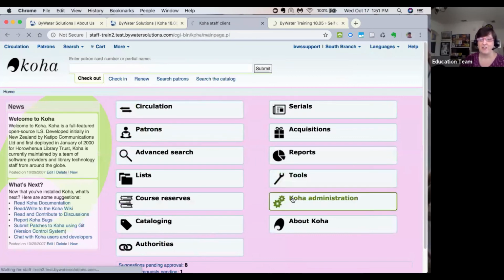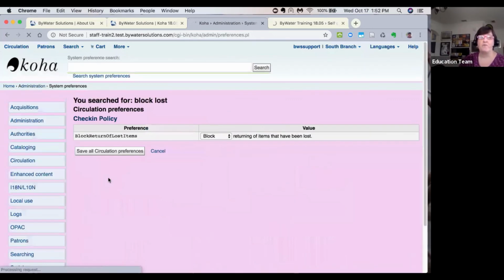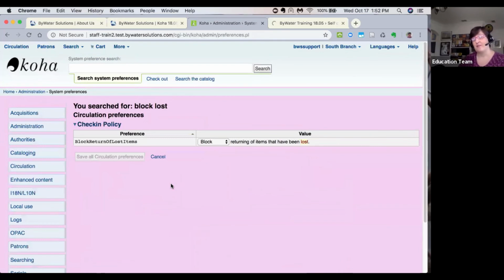And so that was a neat little feature to let people know that this is a lost item. So even if you do want to return it, it is something that staff need to be aware of so that they can take appropriate action with it. The only problem was that it didn't actually block the item from being returned, which we all knew. So now that has been fixed, and it now actually blocks the return of an item. So checking it in does not mark it as found, it keeps it as lost. So it's a neat ability to actually do what we were hoping it would do in the first place. Okay.